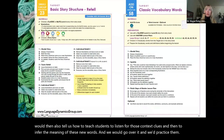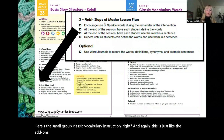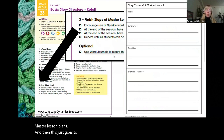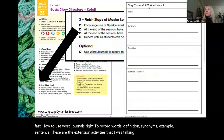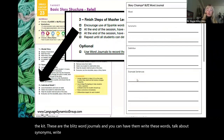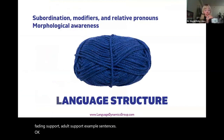Here's the small group classic vocabulary instruction, right? And again, this is just like the add-ons. How do you use them? You add them to existing master lesson plans. And then this just goes to show you right here how to use word journals, to record words, definitions, synonyms, example sentences. These are the extension activities that I was talking about. These also come with the kit. These are the Blitz word journals, and you can have them write these words, talk about synonyms, write definitions, and then this is super important, have them generate example sentences with your fading adult support. Okay, so that's vocabulary, and that was just in a nutshell. There's so much more.